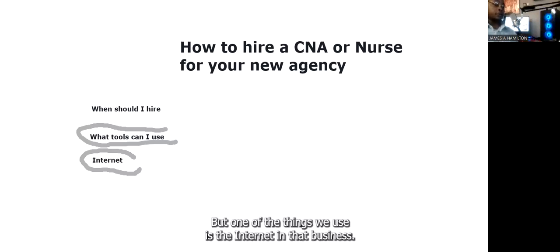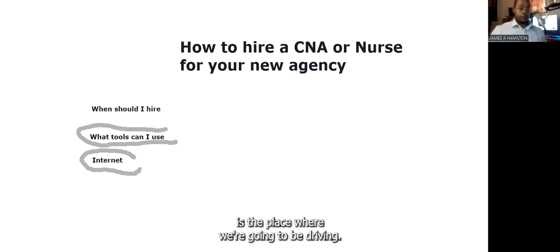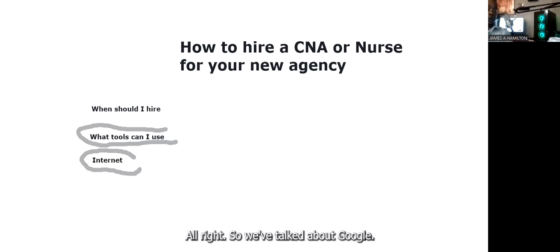All right. So we talked about Google. We talked about Indeed. And another thing about the internet, there are creative apps out there like Canva. I want you to write this down. Canva. Spell it? No problem, I got you. Let me put it on the screen for you. Give me one second.